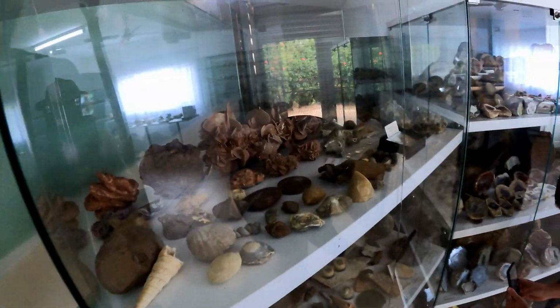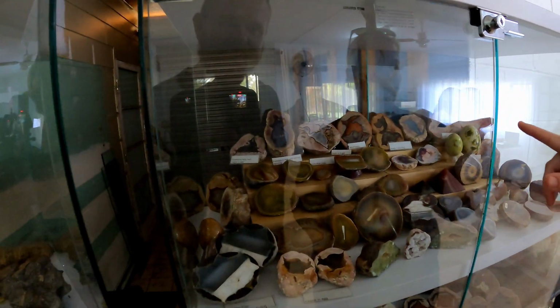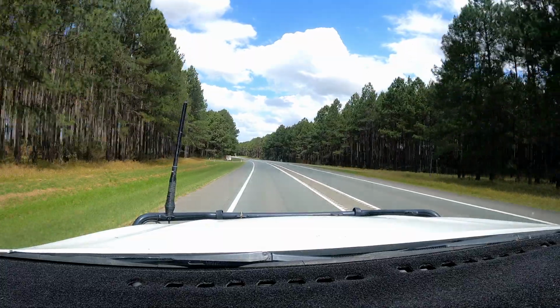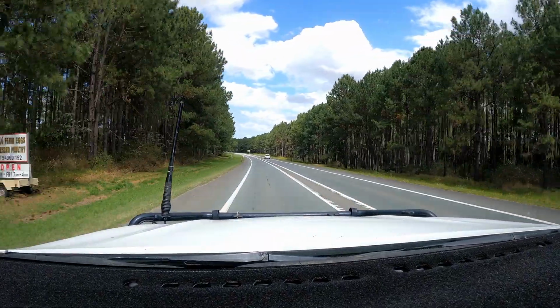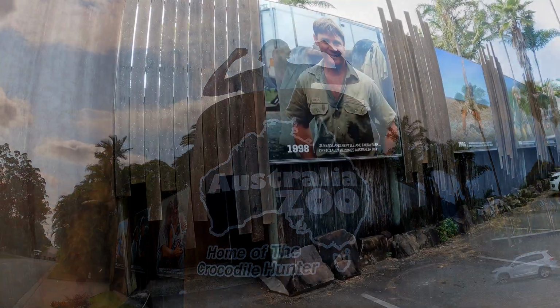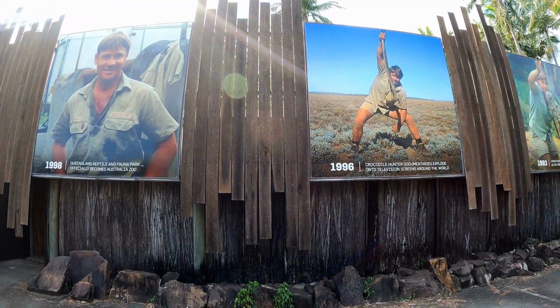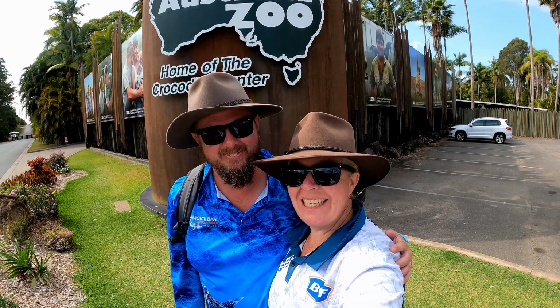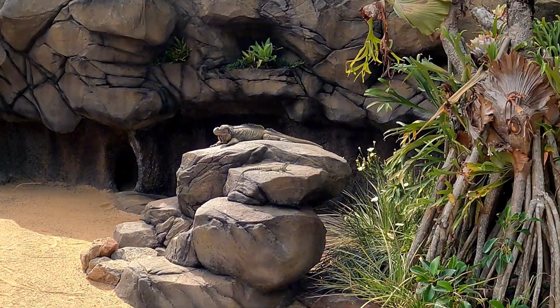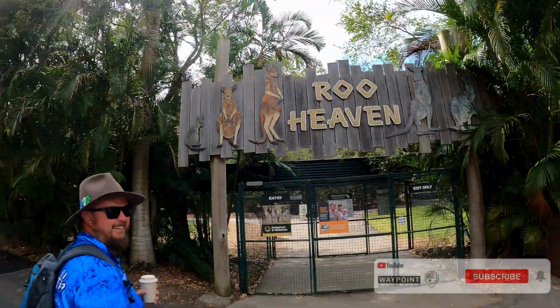Geology is so nuts, really, isn't it? Well, all it is, is the study of time and pressure. Time and pressure. Look at these ones with the animal shapes in the back. Wouldn't be Aussie if you didn't check out the Roo Heaven.